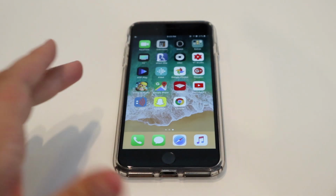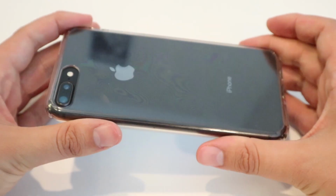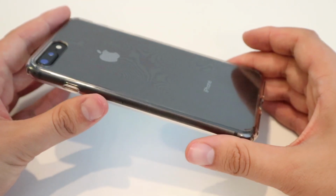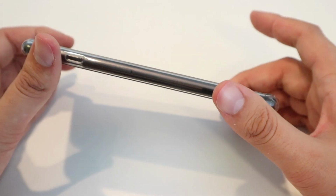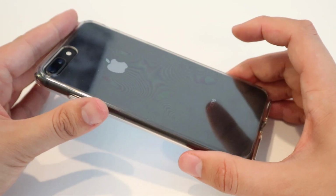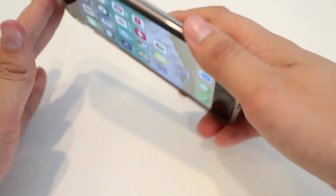One thing is, obviously, guys, this phone looks exactly the same minus the back when it comes to the 7 Plus, and I think the 6S Plus for that matter too. Other than the glass back, this phone looks exactly the same. Because of the glass back, the coloring on this phone is a little off. I have a clear case on this phone, as you can see with all the halo effect, but it is the space gray.